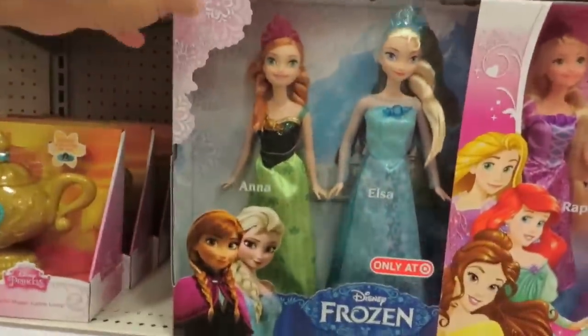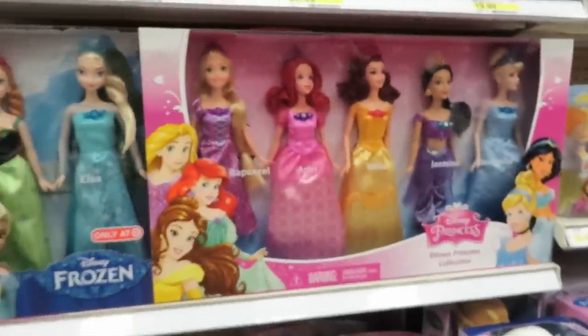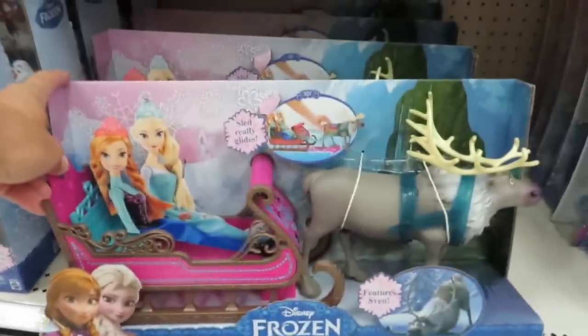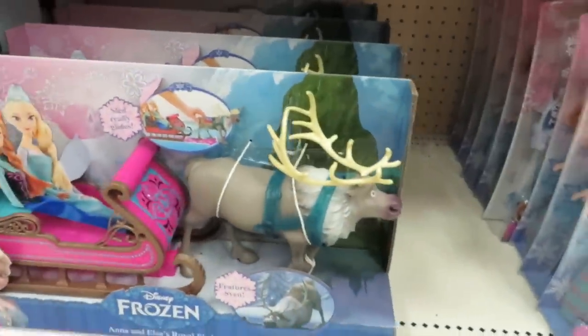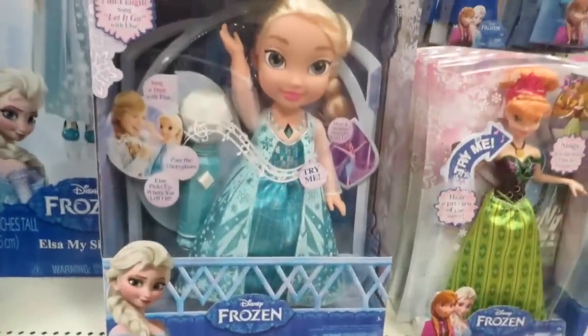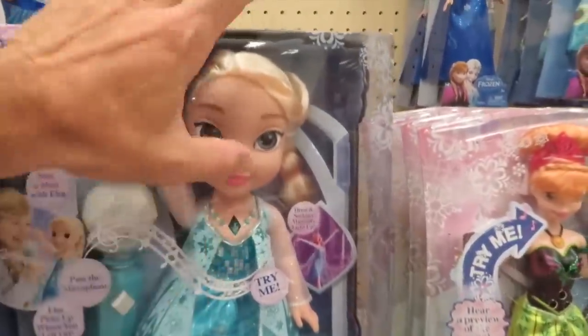There's a Target exclusive pack of princesses. But look at this. Here's Anna and Elsa's royal sled with Sven. And look to the left of it. To the left, Anna and Elsa's musical bicycle. But what I really want to show you is Sing Along Elsa. This has a pretty good speaker in it.